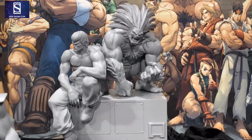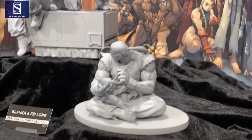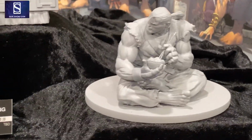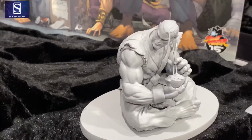I'm seeing comments of button masher. Absolutely was a button masher. I'm trying to learn combos, but I used to practice piano. My fingers are just not super dexterous, and so I'm not good at executing those perfect combos.